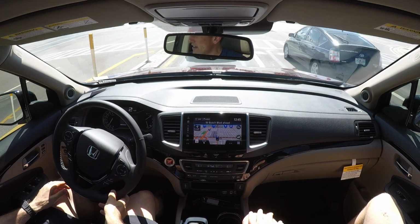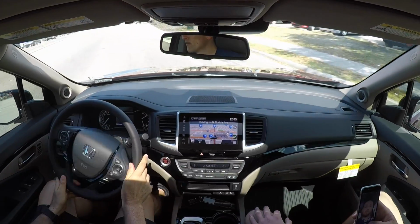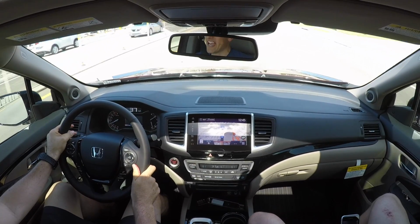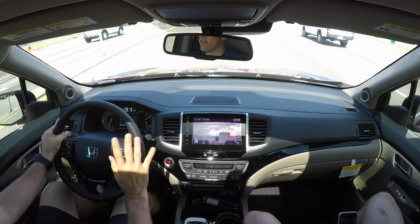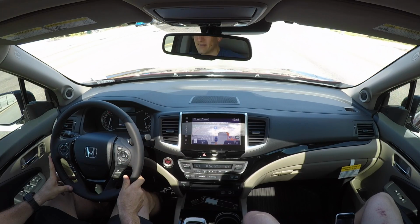All right, guys, let me show you how easy it is to make a U-turn in the Ridgeline. Piece of cake. Really, really nice. Really like how simple it is to drive. I really think that's the word of the day with this truck, is just ease of use. Very easy to use, very easy to live with, and you just have all that usability, which is amazing.